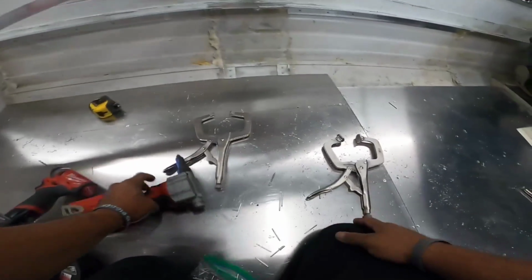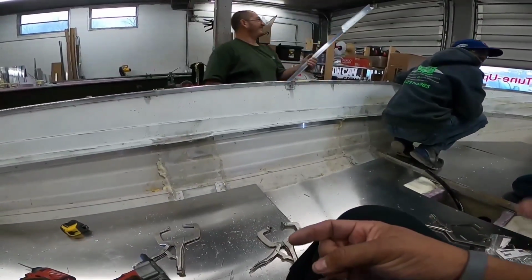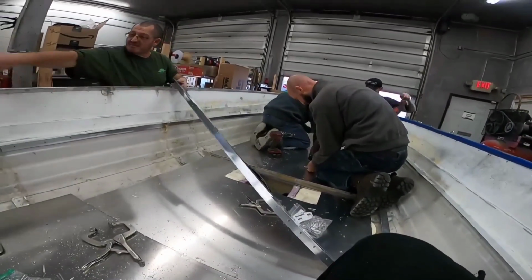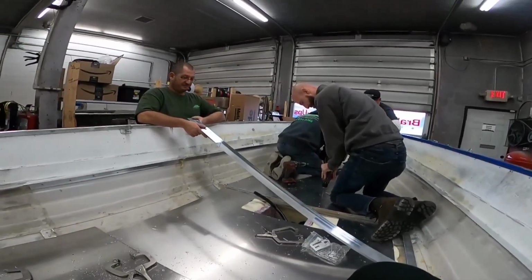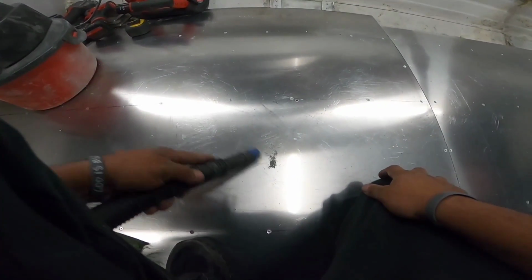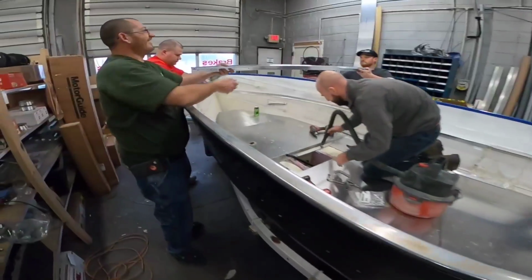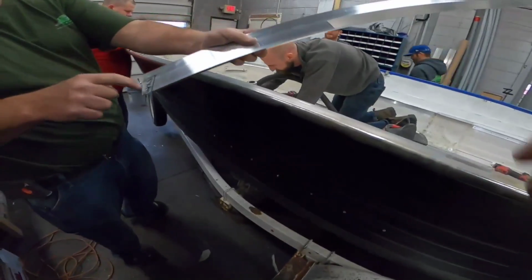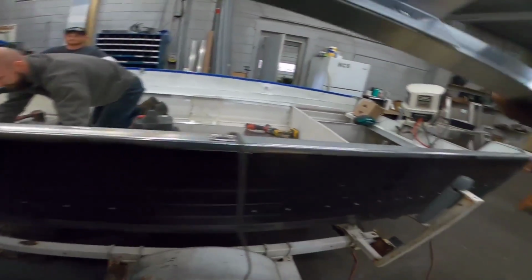Eric's like, this is a month's worth of work in an hour. Once this is in, me and you put the sides in. You guys are taking too long. The three, you need to hurry up. Go. We need to cut this funky shape off, not the underlip, just the top layer.